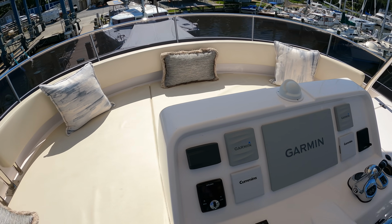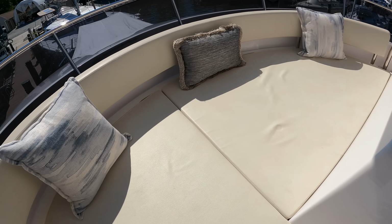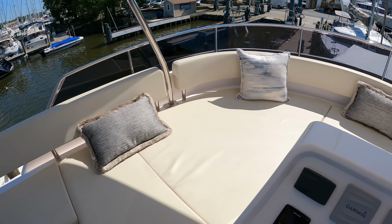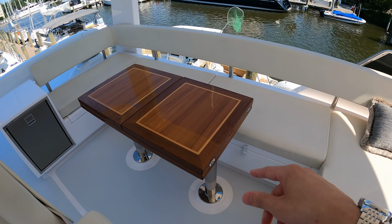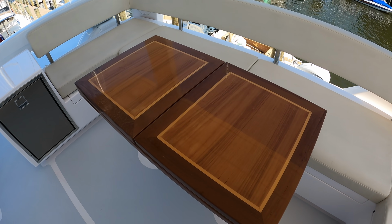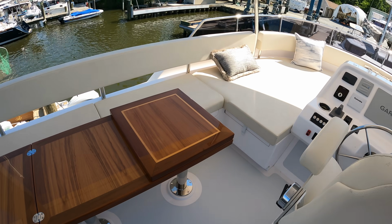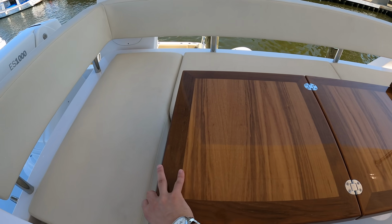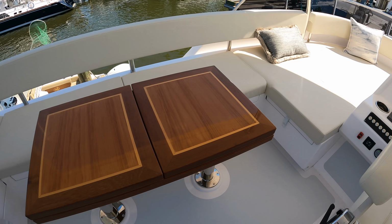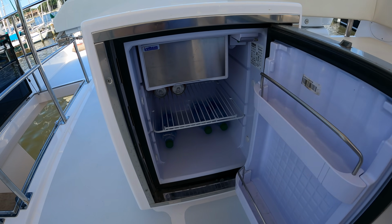Forward of the helm is this large sun pad area. Great for laying out and socializing with friends, of course. And you have another beautiful teak table with that same inlay as you'd have down in the cockpit. This, of course, will fold out. There's storage underneath all of the cushions here. And you have a refrigerator.